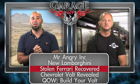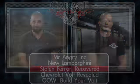When we come back, we're going to talk about the biggest news in cars this week, the 2010 or '11 Chevy Volt. Stick around.